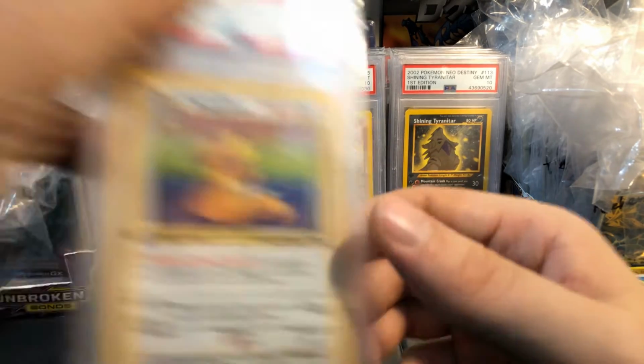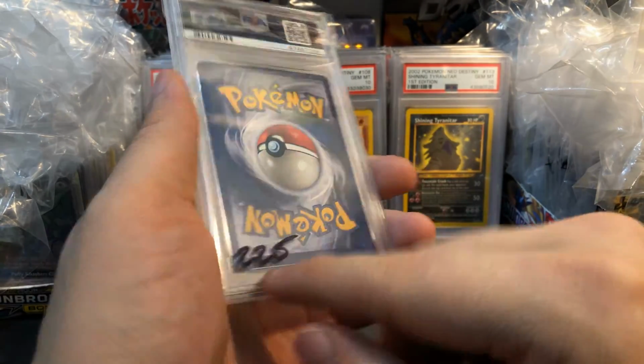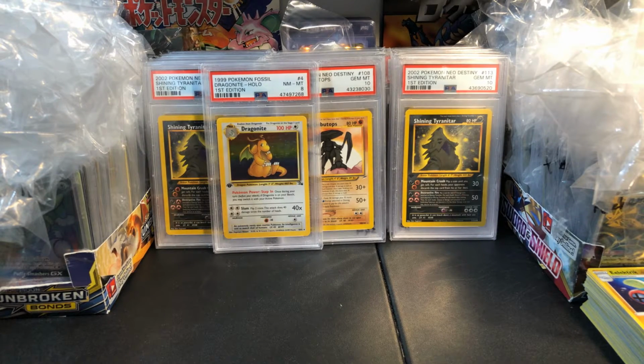This Dragonite was one. I don't think I priced this, did I? No. So I think I was willing to sell that back then for $225. You think we ought to look it up? Let's look that up live real fast while we're doing the video. PSA 8 first edition Dragonite fossil. We're just going to look for the cheapest one. I'm sure there's one on the market. I'm curious because I almost sold that card for less than $225, and I think it would have been a big mistake, and I stopped myself.